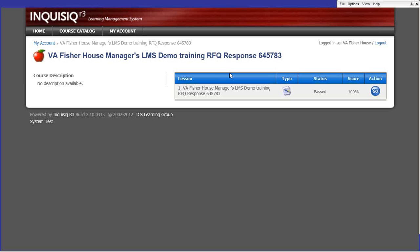Also, the appearance of the table of contents and the scroll bar on the bottom of the training, or what they call the play bar, is also configurable. I've included that just to show, for ease of use, some of the different options that you have for the deployment of the actual training.